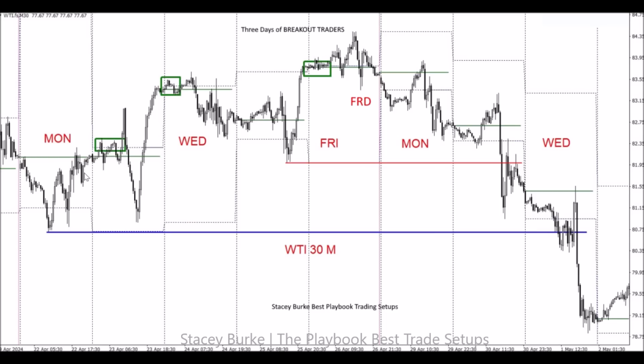There's some discussion. Monday could be interpreted as a first green day. Technically, this doesn't really matter. There was a buy low opportunity on Tuesday, but we have day one breakout traders in the market, day two breakout traders in the market. And that set up a Tuesday, Wednesday, Thursday reversal that triggered breakout traders on Friday, day 3 breakout traders in the market that broke down into Monday.